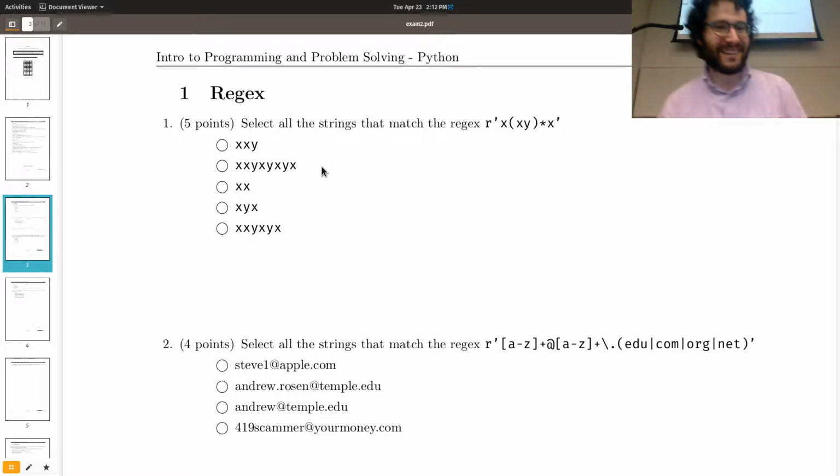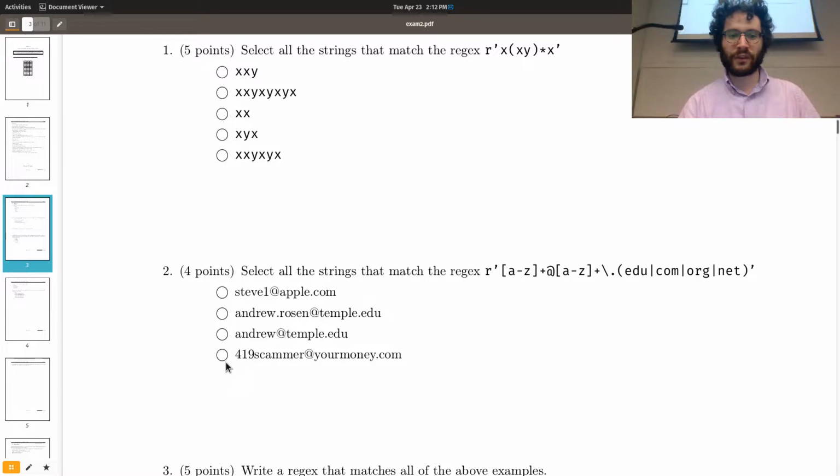But the main thing that people missed on this one is that this is 0 or more of x, y's. So this matched this one because it's a bunch of x, y's in between x's. So this is valid, because 0 or more of them, and then this is valid. This wasn't, and this wasn't. For this one, the only thing that matched was Andrew at temple.edu.